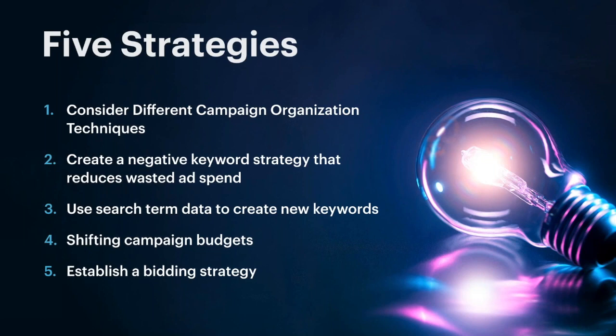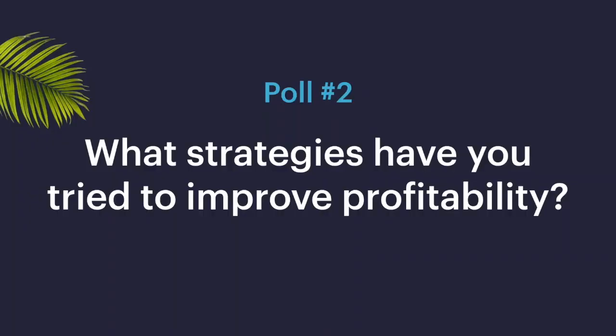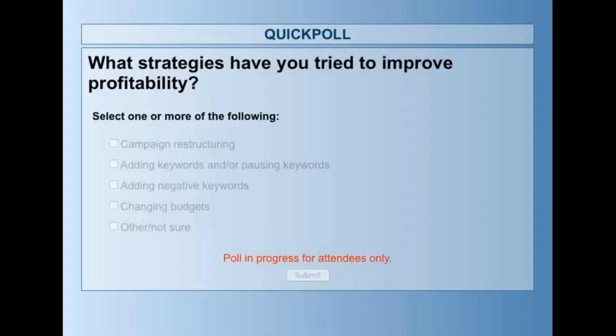Before we dive into that, I want to launch another poll here. On this poll question, you could select as many options as apply to you, but essentially before we dive into each one of these in more detail, I just want to get an idea for which strategies you may already have tried. And then if you also want to write and let us know what the results of those strategies were and what worked and didn't work for you.